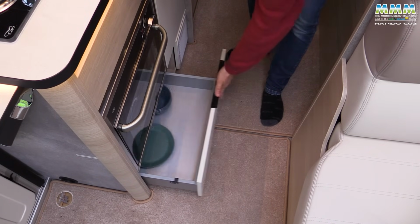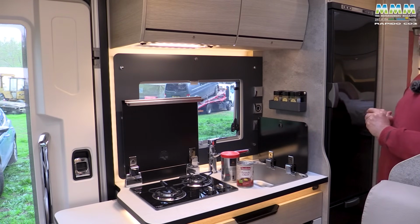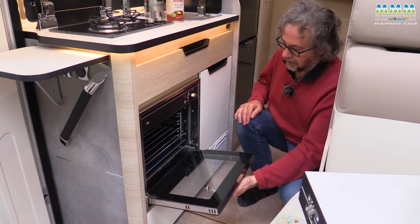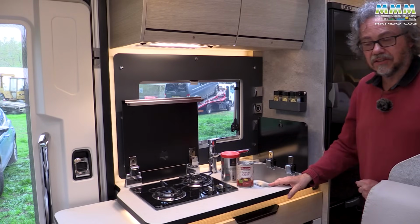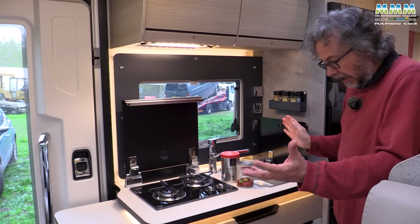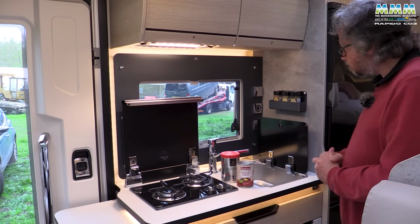Yes, I did say oven. And an oven not mounted in some ludicrous position over the fridge, but sensibly positioned, and there's plenty of room to get to it. And it's a grill too, and of course that's standard for the UK. So not a big kitchen, but with quite a lot to recommend it.